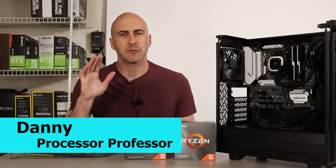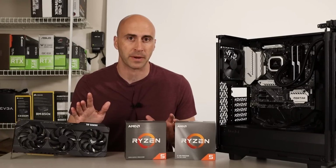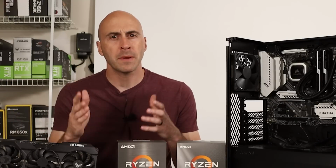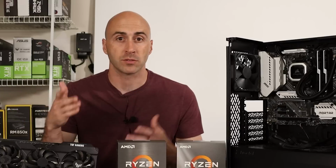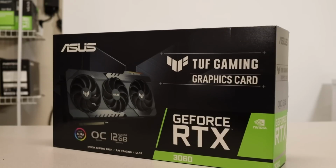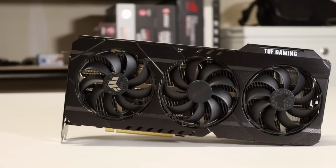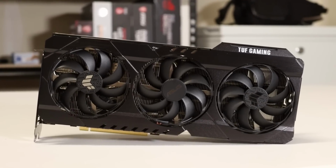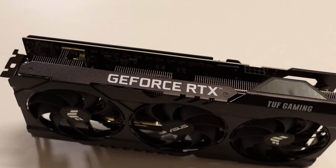I'm Danny, and for today's testing, I'm strictly looking at the gaming performance comparison, since this is a gaming-focused channel and all. But remember, workstation performance scales with these comparisons as well, so keep that in mind. The new GPU I chose for this test is the ASUS TUF Gaming RTX 3060 OC Edition. It has 3,584 CUDA cores, 12 gigabytes of GDDR6 memory running at 15 gigabits per second on a 192-bit bus.